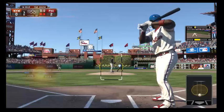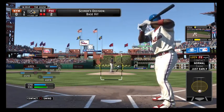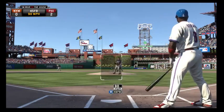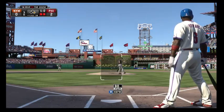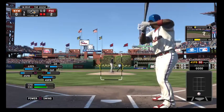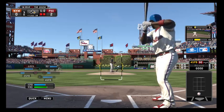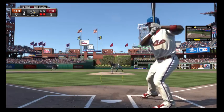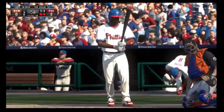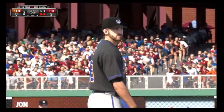Ryan Howard will stand in again. He homered his first time around. Now here's the first pitch. And a fastball in the dirt that's taken for a ball. Two out with the man at first. And he comes back with one in there for a high strike. Is that really the spot you want to be messing with here? Shouldn't be. That's a danger zone if you ask me.